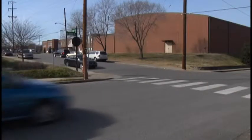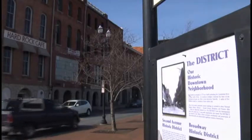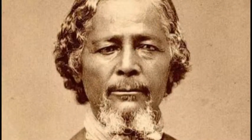Singleton saw the 1862 Homestead Act as the way out. You can get 160 acres free. All you got to do is pay a $10 filing fee and live on it for 5 years. Go back to the government office and file it and get your deed, and you permanently own this land. Operating from offices on this corner in East Nashville and here on Front Street downtown, Singleton becomes a leader of a black exodus from the South.